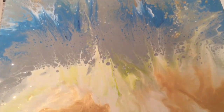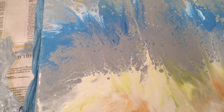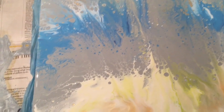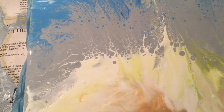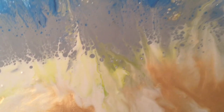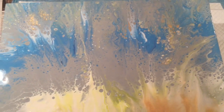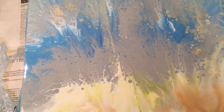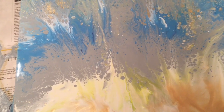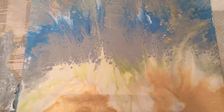I don't like it. Just don't like it at all. Terrible. Got some nice lacing right there. That's gorgeous. But the green probably shouldn't have been put in there. And it's just not something that I really like. I have to love my paintings. So I'm going to scrape it off and I'm going to start again. I'll see you in a bit.